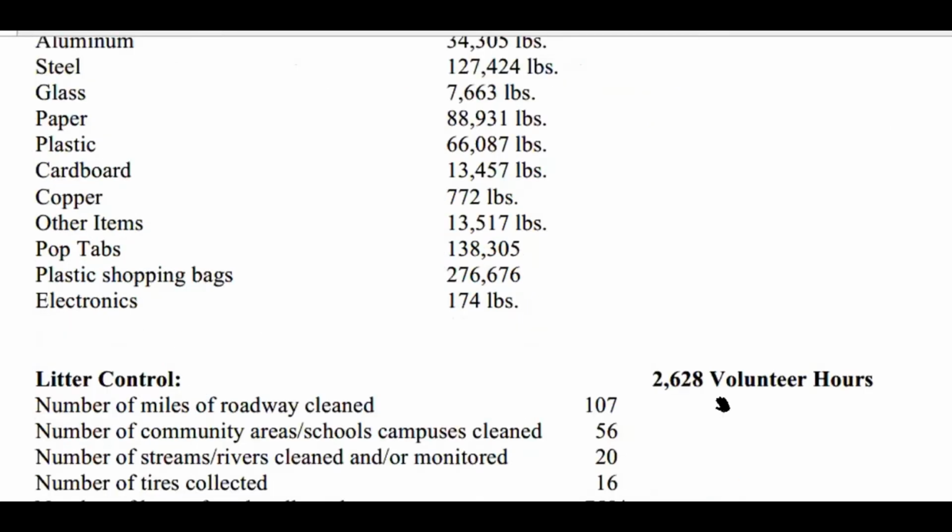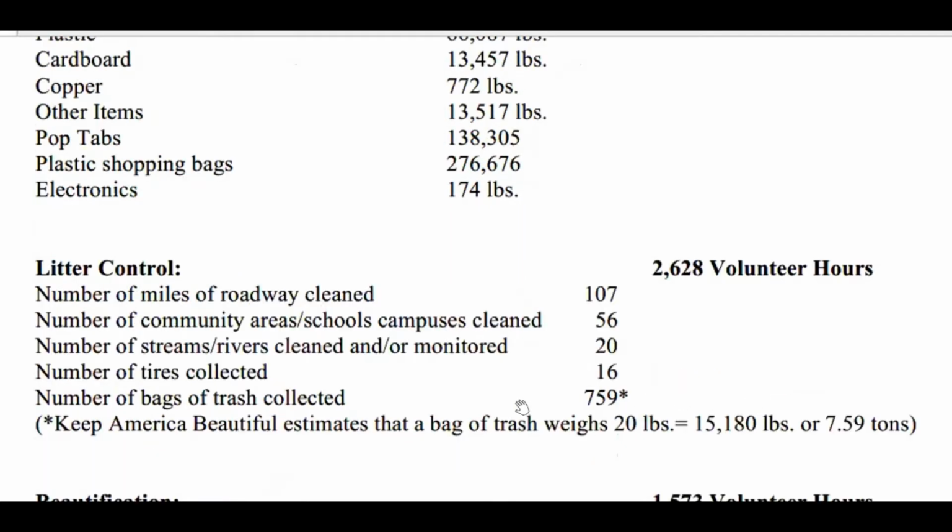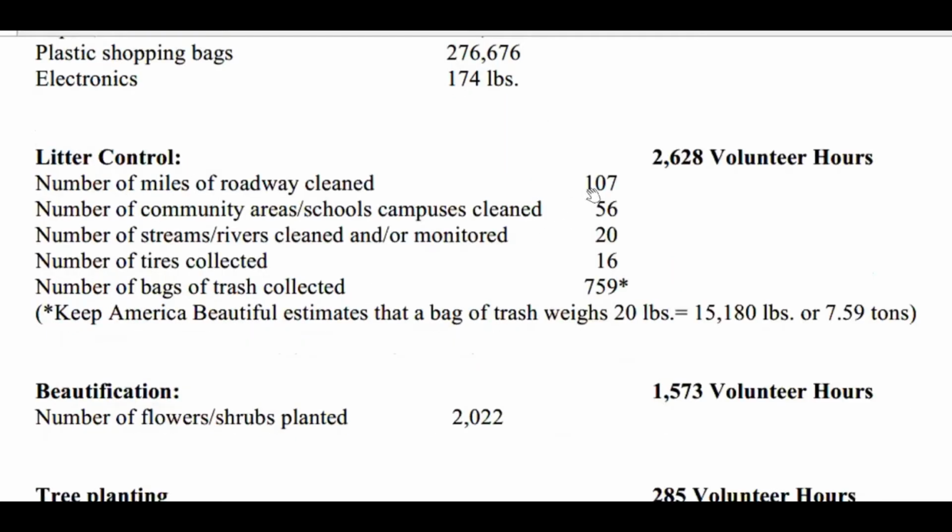And then we had 2,628 volunteer hours on litter control. So they cleaned up over 107 miles of roadway. And you can see that they had 20 different streams or rivers that they cleaned or monitored. Out of that 107 miles or streams or community areas that they cleaned, they collected 759 bags of trash, which is down from previous years. So that's a good thing that they're being able to clean roadways but not collect as much trash.